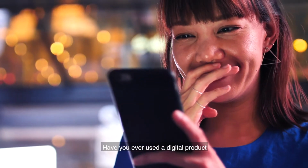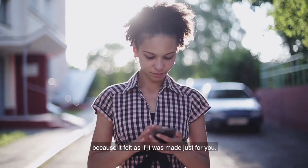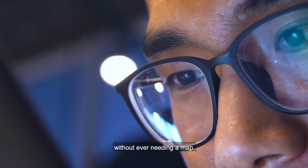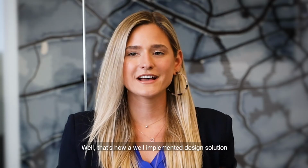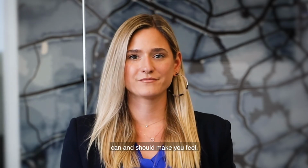Have you ever used a digital product that you loved instantly because it felt as if it was made just for you? Perhaps you can relate it to the feeling of getting from point A to point B without ever needing a map. Well, that's how a well-implemented design solution can and should make you feel.